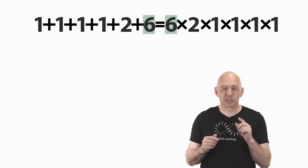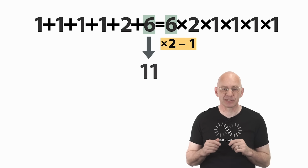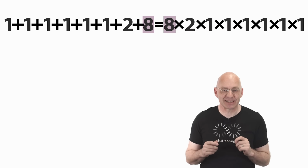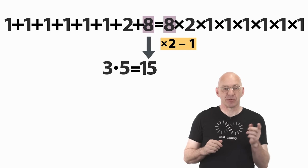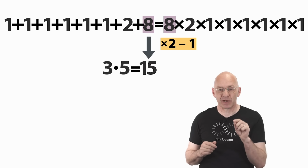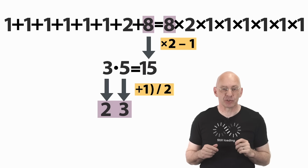2 times 6 is 12, minus 1 is 11. Prime number, and we're stuck. Next. 2 times 7 is 14, minus 1 is 13. Stuck again. But now, 2 times 8 is 16, minus 1 is 15. Aha! 3 times 5, plus 1 divided by 2, both of them. 3 plus 1 is 4, divided by 2 is 2, and 5 plus 1 is 6, divided by 2 is 3. 2, 3. Join in the common 2 in front, and done.